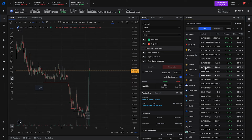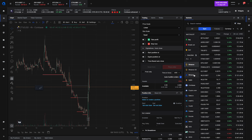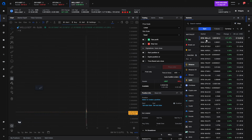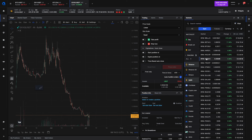browse through the markets. Now, as you can see, all the exchanges are selected here, but if you're only trading on Binance and Bybit, for example, you can just select them by holding the Command or Control key. Now when you go through the markets, you will only see them from those two exchanges. And if you find anything interesting, you can add them to your watch list.